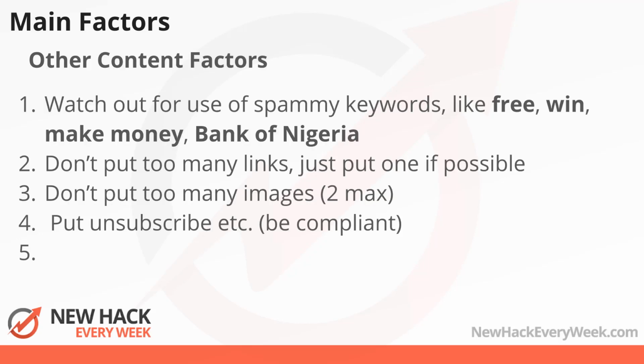So other content factors, these are just other ones you should keep in mind. Watch out for using spammy keywords like free, win, make money, or Prince of Nigeria as well. It's probably not going to do too well. They're always looking for those keywords, especially in the subject line. Don't put too many links. Just put one if possible. Never put more than 3. They penalize you so hard.